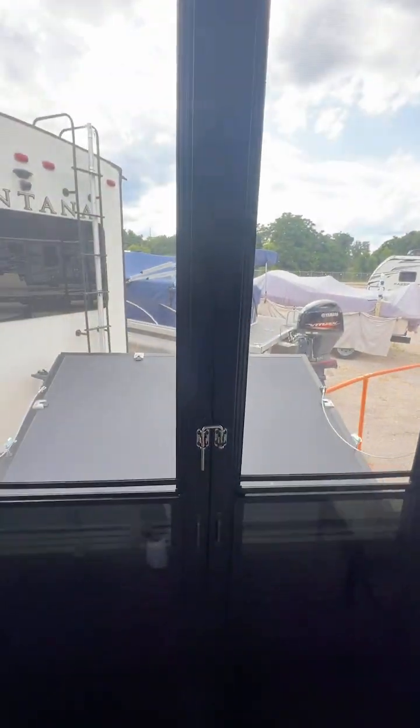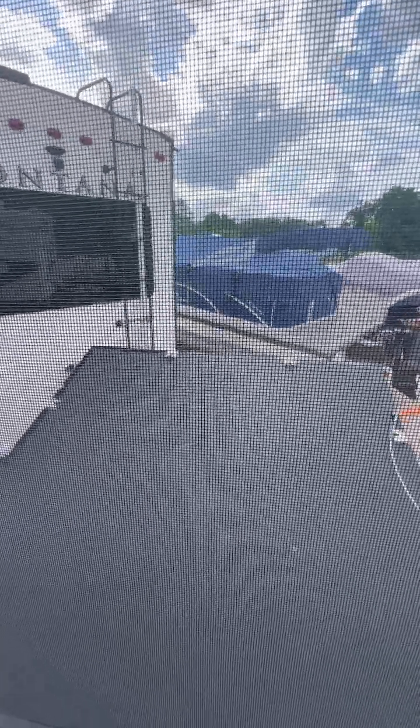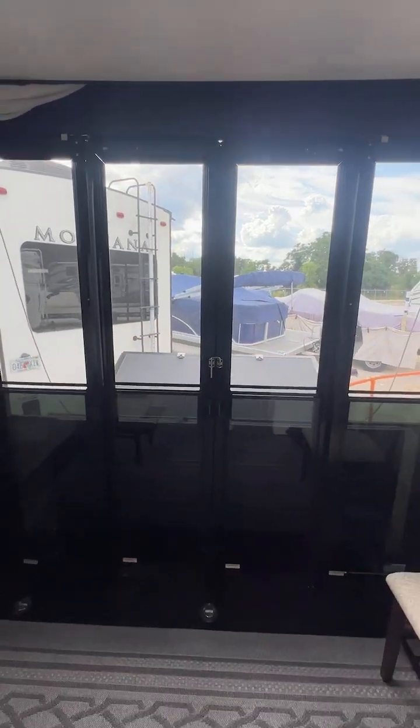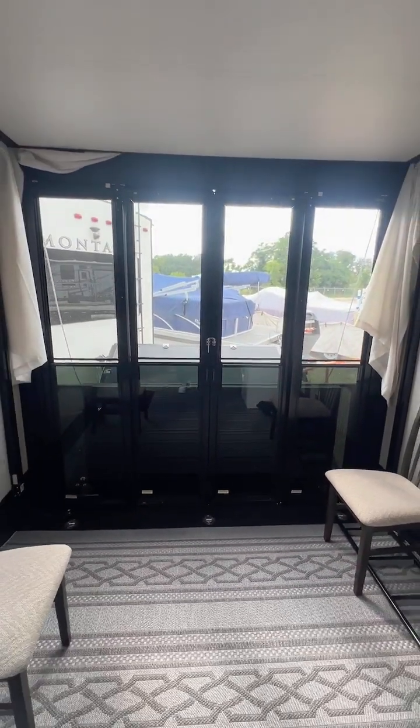And this leads to a nice deck out back, patio that has fencing around it, and you have glass slider doors here. So just a wonderful unit. You can pick it up and be camping by the weekend.